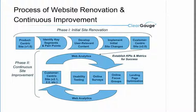As you actually then have a site that you feel pretty good about, or you at least think you're at first base with, you begin to collect data all the time. And this is where you move into phase 2 on this chart, or continuous site improvement. And you're constantly picking up the web analytics data, which is informing you whether or not the KPIs and the milestone events are occurring, and to what degree are they occurring, and where do you have problems.